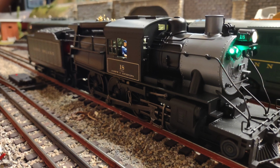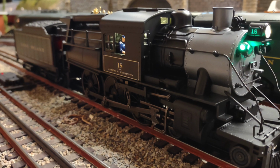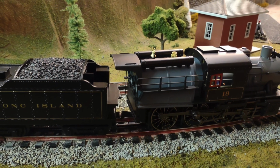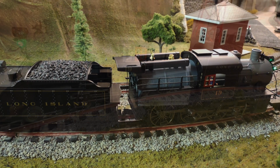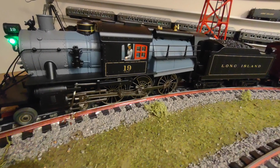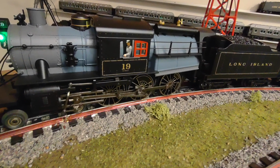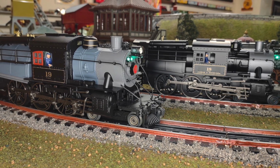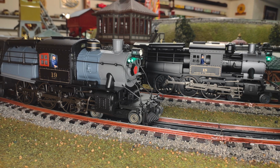Today I have two examples of these engines to show you. First is engine number 18, produced by Lionel in the traditional black, and next is a rare number 19, a custom run limited to only 75 engines for the Nassau Lionel Operating Engineers by Lionel, with premium details including a Russian iron paint scheme on the boiler and jacket, along with gold pinstriping on the engine wheels.